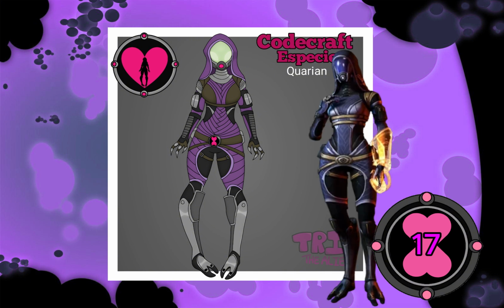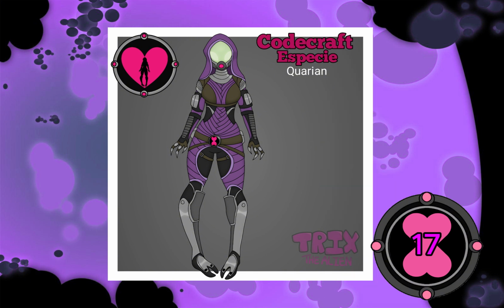I really like them as a species. I don't know the intrinsic context when it comes to them. I'll probably have to look into that. Maybe I'll have it as a video of Mass Effect aliens that can be in the Omnitrix or something like that, which most of them should be able to get in there.